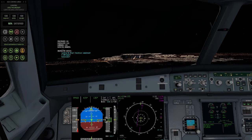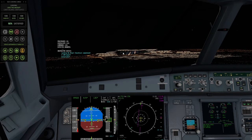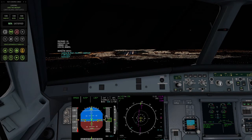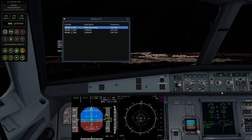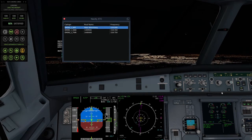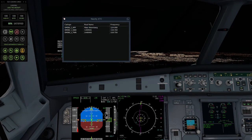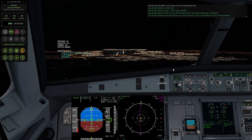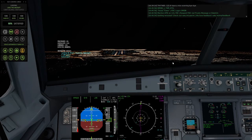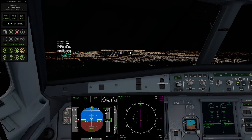Established on 30 right, Golf Air 508. Golf Air 508, speed 160 knots until 4 miles. Tower on 118.750. Tower on 118.750, Golf Air 508. Thank you, sir. 2,500. Tower, Golf Air 508. Golf Air 508, good evening, plane vacates.